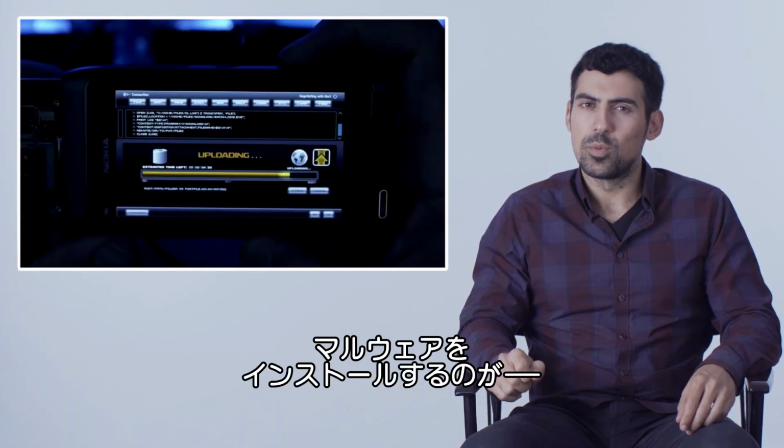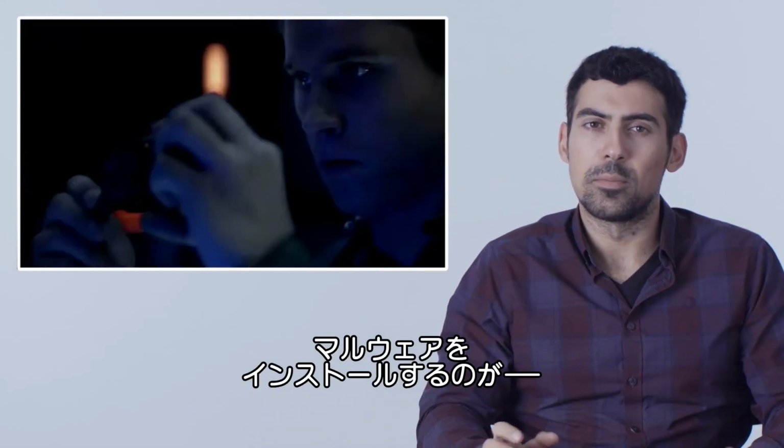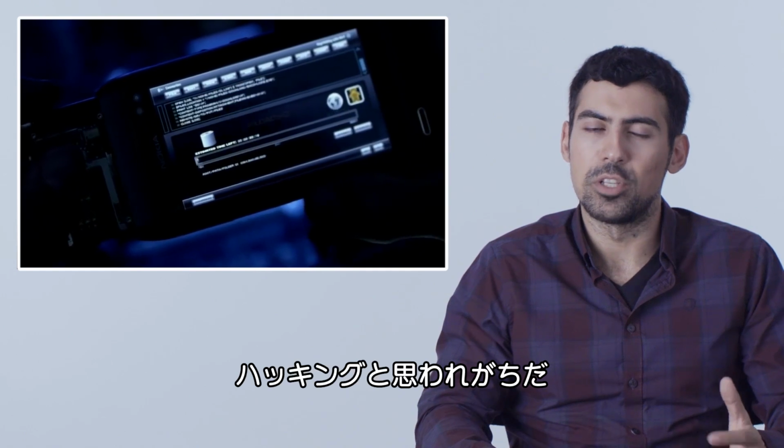Many films will depict hacking as accessing a machine and installing some malicious software.